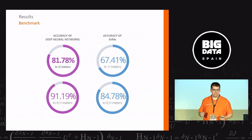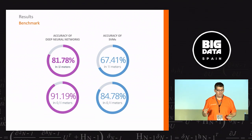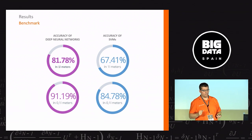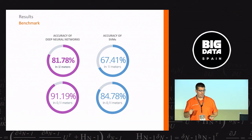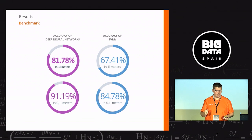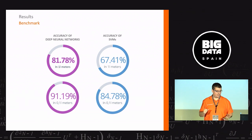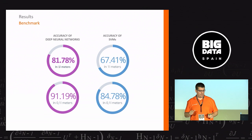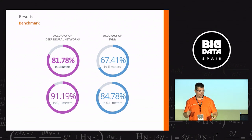Here you can find an example of the results. We made a benchmark with a very common algorithm, nonlinear support vector machines. In the case of deep neural networks with 1 liter meters, we reach an accuracy of 81%. In the case of support vector machines, it's extremely low, 67%, which was the best we can do with them. In the case of 0.1 liter meters, which are more precise, we reached 91%. We had 8 different classes in the neural network. And in the case of support vector machines, only 84%.